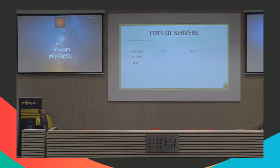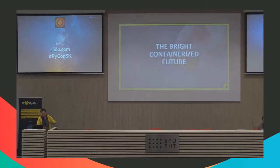So if we want to take this huge system and move it to Google, it would not be really practical in that matter, like lift and shift style. Also more than 50 virtual private servers in AWS, and also before in Google.